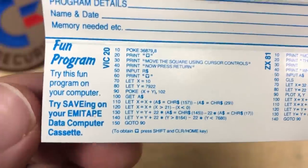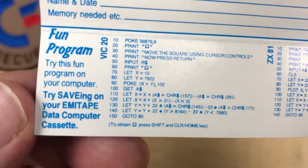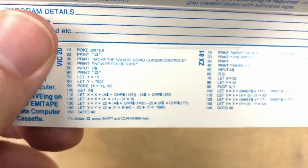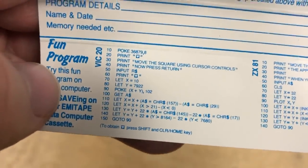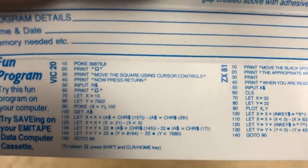Try this fun program on your computer. Try saving on your EMITAPE data computer cassette. And there it says for the VIC-20. There's a listing. Oh, that's hard to get in focus. And a ZX81 listing. Oh, should we try both? So I'm super excited that this is here.